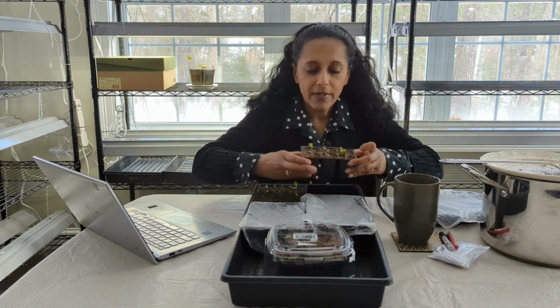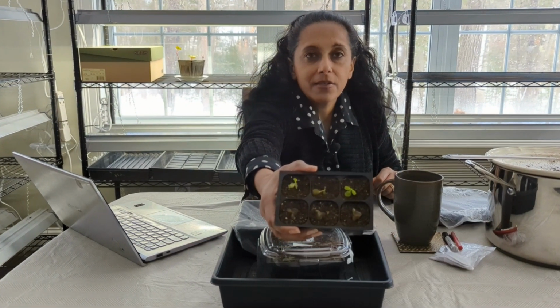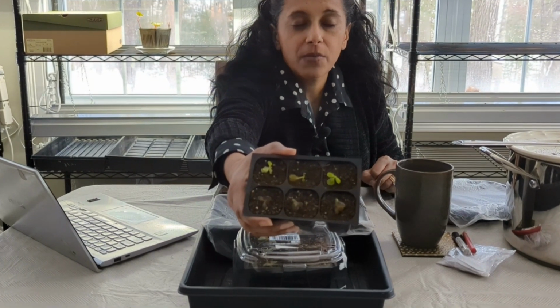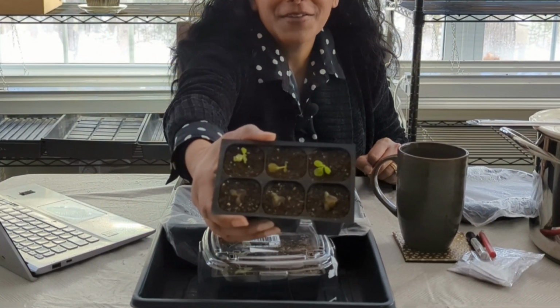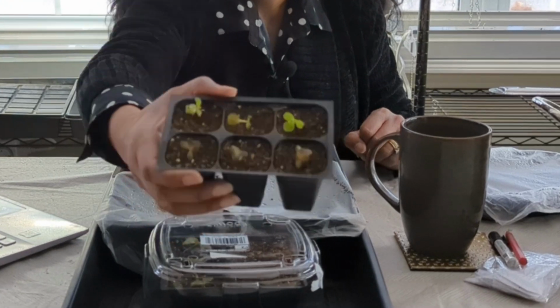And I wanted to take you in just for a closer look so that you could see what the lettuce looks like. They're just starting to get their true leaves on there, which is their second set of leaves. And they're really cute. I just think they're so adorable. They're starting to look like actual lettuce plants.